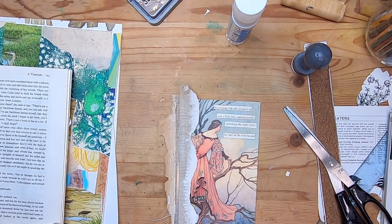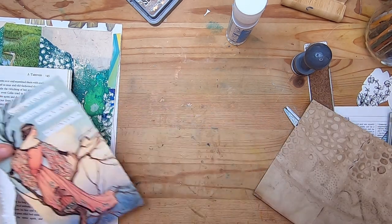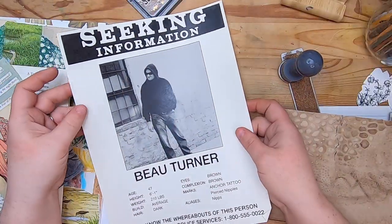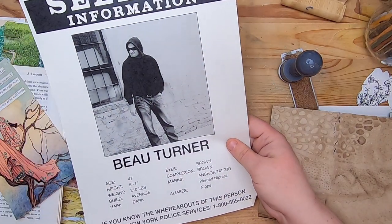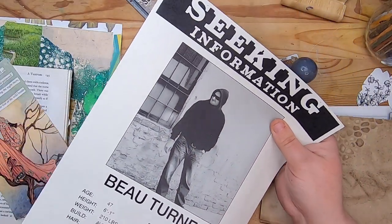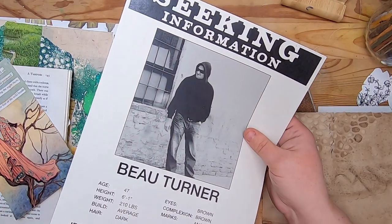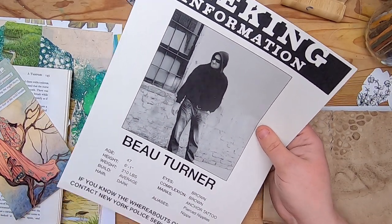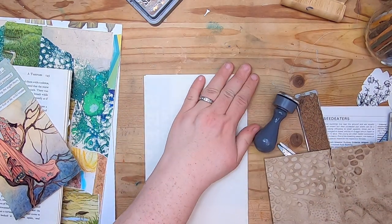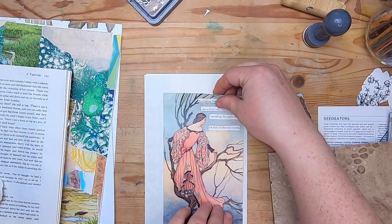Okay, I'm just getting a piece of paper here to back this with and to thicken it up a bit. Let's see what we're going to do. We have another of these pages that I got from, this is fake. This is from a movie set. I bought an estate of old books from a movie set, and one of the boxes was full of like fake FBI files. And this is one of the pages, and they always crack me up. So yeah, don't worry, I'm not doing any weird FBI type activities or anything here.